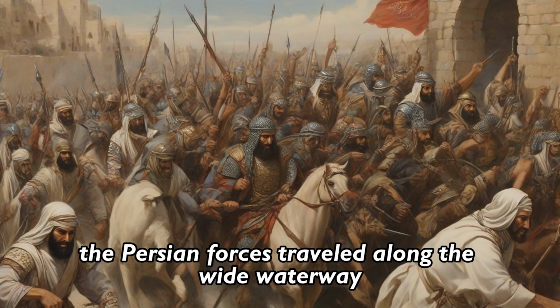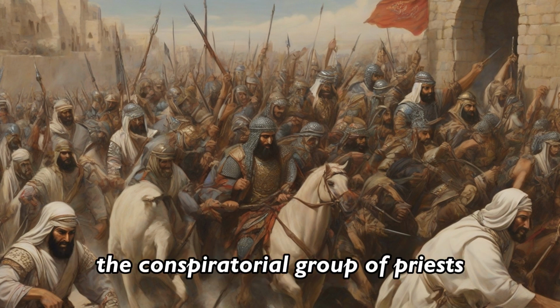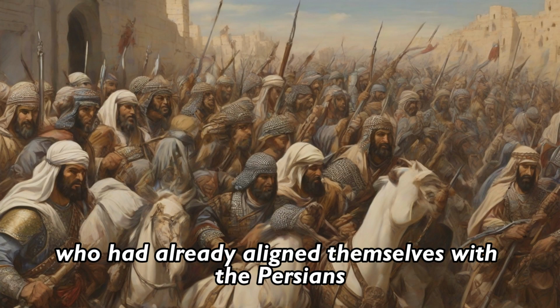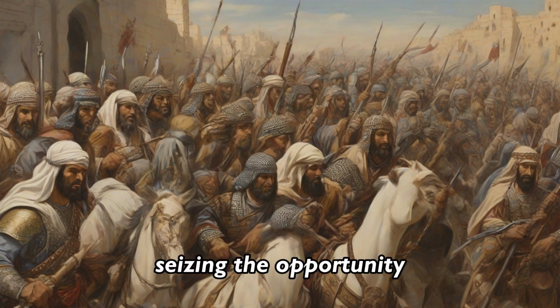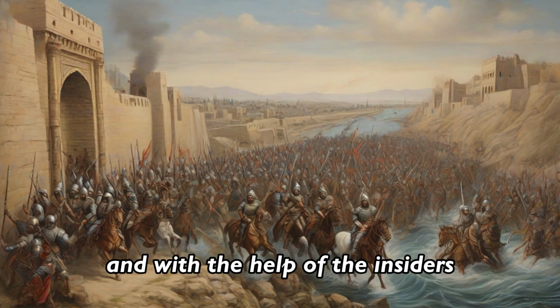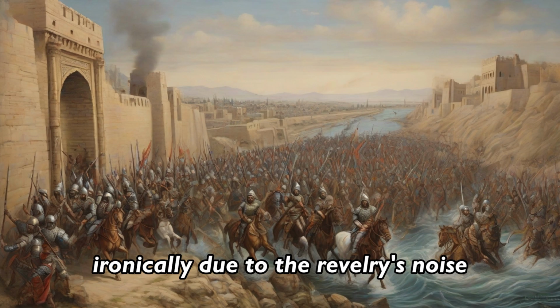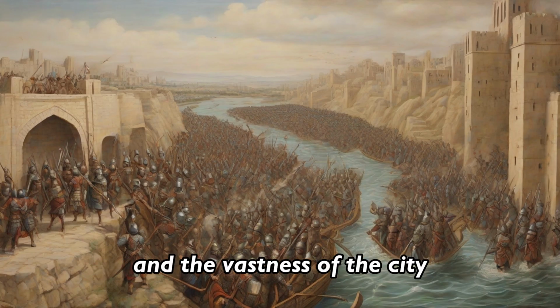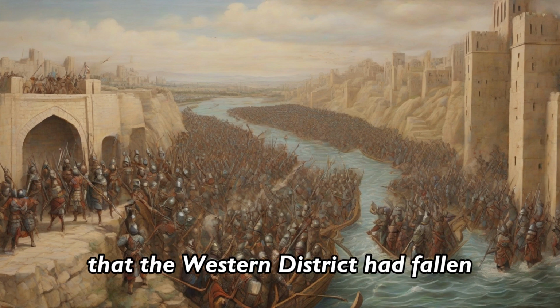The Persian forces traveled along the wide waterway, passing through the open gates that were not closed. The conspiratorial group of priests, who had already aligned themselves with the Persians, promptly welcomed them into the city. Seizing the opportunity, the diversionary unit from the west launched an attack and, with the help of the insiders, captured the poorly defended western district. Ironically, due to the revelry's noise and the vastness of the city, the Babylonians in the eastern district remained unaware that the western district had fallen.